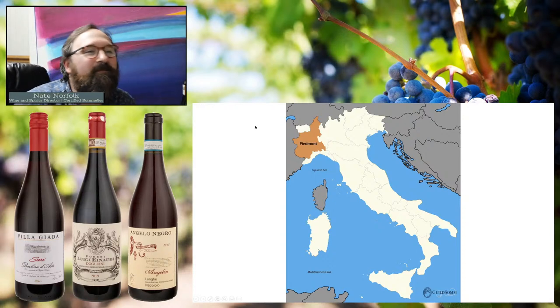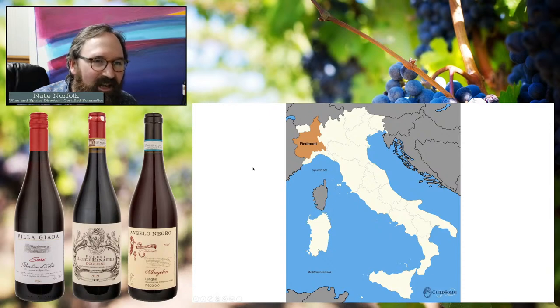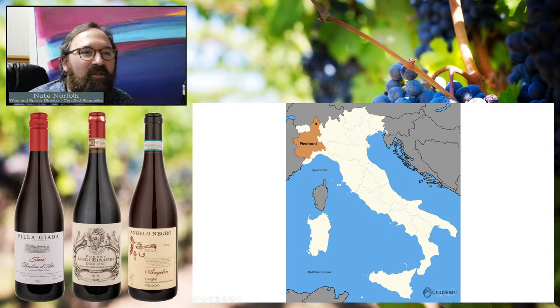So, if we look at the PowerPoint, you'll notice here's a geopolitical map of the current Italian Republic. And Piedmont is located in the extreme northwest of Italy, and it's landlocked. For the vocab-minded folks out there, Piedmont literally means foot of the mountains. The whole area is really surrounded, and the Apennines and the Alps really dominate Piedmont.